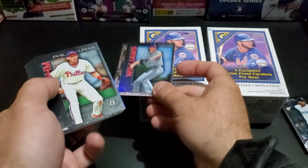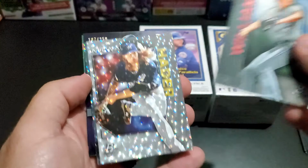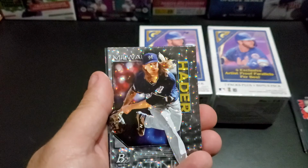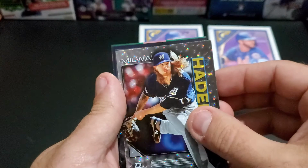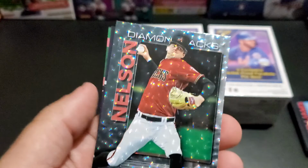So let's see what we got here for our IC parallels. See if we can get a rookie card. It's a Milwaukee. Josh Hader. Our other parallel, Nelson of the Diamondbacks. So Ryan Nelson.